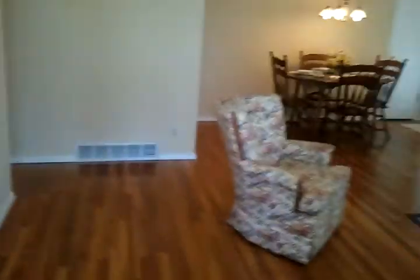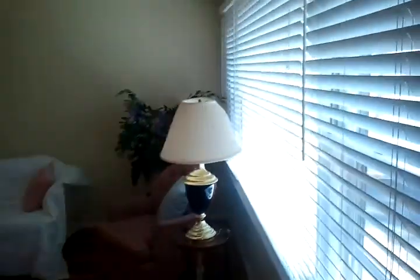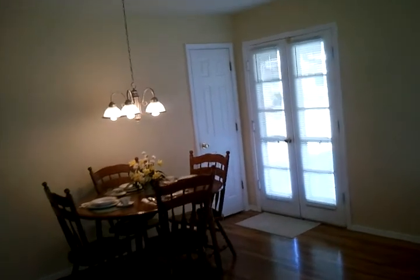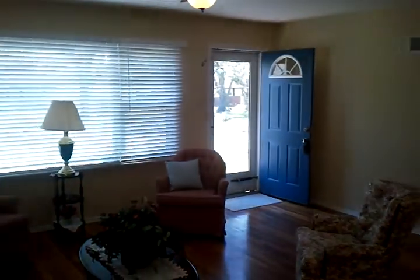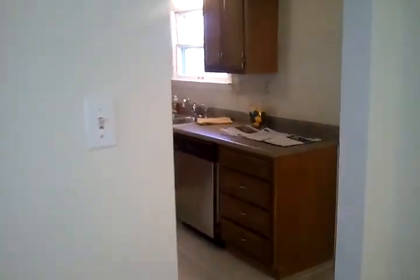So you walk into beautiful hardwood floors, overhead lighting, ceiling fans, large windows. Windows are all a little bit outdated. Got a pantry right there. Come around here, you got the hallway and the kitchen. Get perspective of the front. Go through the kitchen.